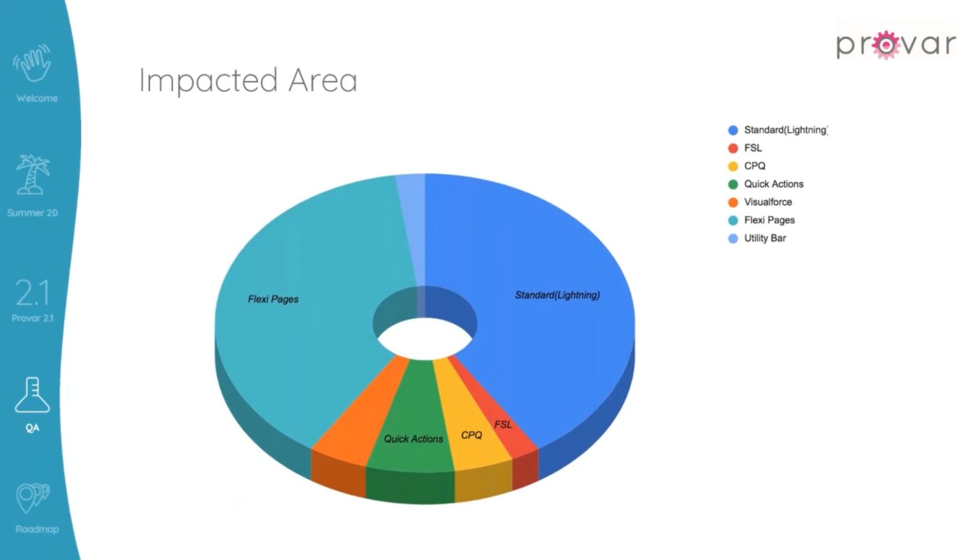This is an important slide from a QA automation perspective. From the analysis we did internally around the issues, we found that Summer 20 has impacted these areas most significantly. As you can see, Flexi Pages and Standard Lightning are the most impacted areas in terms of automation. And then we had other impacted areas like Quick Action, CPQ, FSL. Classic is not in the list because that was unaffected, so you don't find that higher in the list.